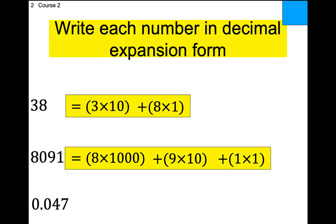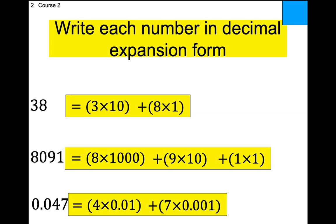Okay. 4 times 0.01 plus 7 times 0.00. I had to count 0, 0 for you. Very good. Good job. And you were paying attention. I saw. All right, we good with this thing? We can put this one away?